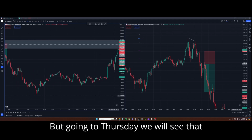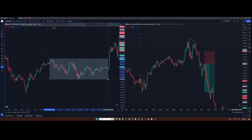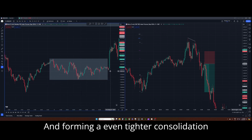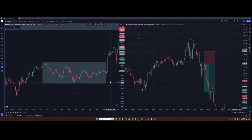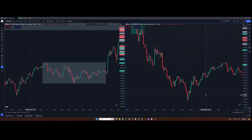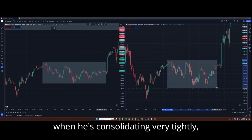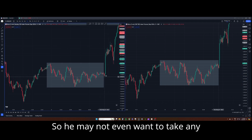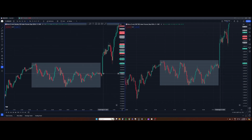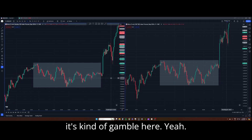But going to Thursday, we can see that price is largely flat, consolidating within this high and this low, and forming an even tighter consolidation right before the news volatility. This will mean that when it's consolidating very tightly, it's going to have an explosive move. So you may not even want to take any stops here. You may just shoot. So it's kind of a gamble here.